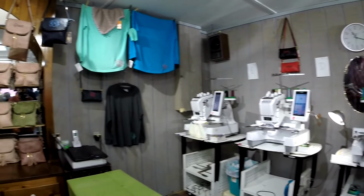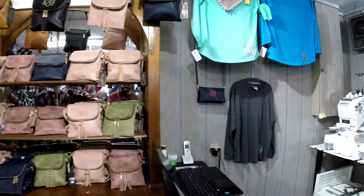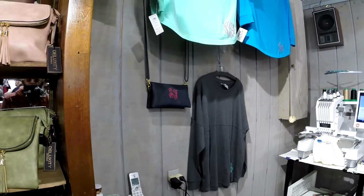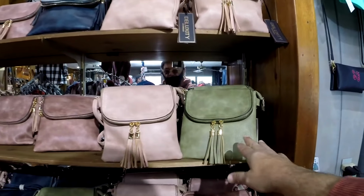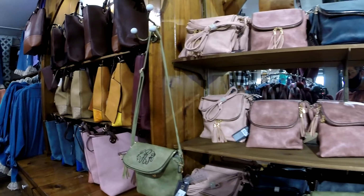Earlier days, that would have been done by hand, but here it's done in minutes in front of your eyes. You can have purses done. Ladies, purses with your initials on it. Wow. And here are the purses, all different colors. Nice green, kind of a forest green. Smalls. Nice stuff.